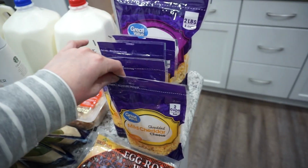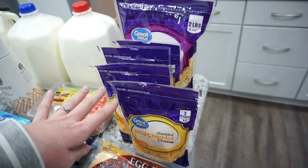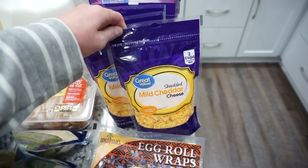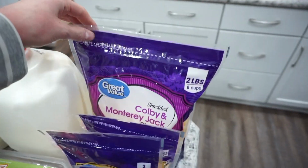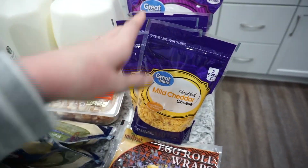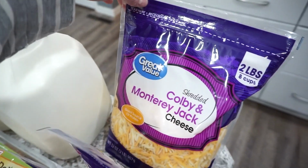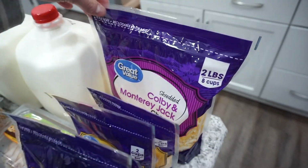And then for cheeses, they were actually out of the mozzarella cheese, so I will have to pick that up probably next week. But I got some mild cheddar cheese. They were supposed to give me a big bag of this one, but instead they gave me 4 of these individual bags. And then I also got 1 thing of the Colby and Monterey Jack cheese.